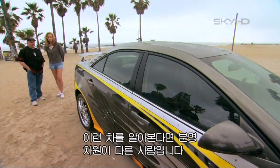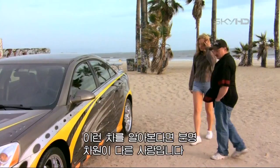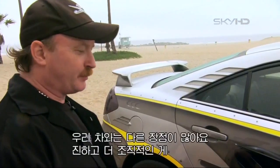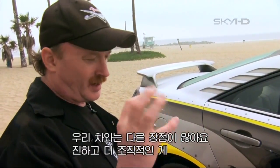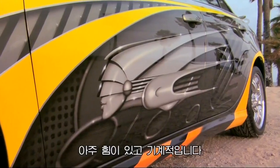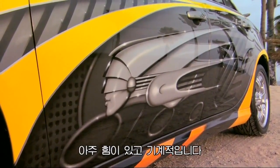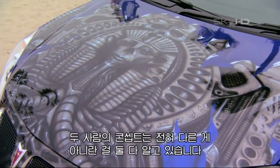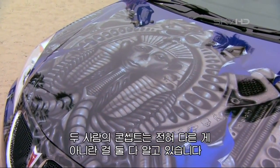Few know the shape of the car like these two, knowing all of its dimensions. I'm impressed. I'm very impressed. It pops. It's got a lot of pop to it. As opposed to ours, it's kind of dark and more organic. This is very crisp and mechanical, and I really like that part of it. The two concepts couldn't be further apart, and they both know it.